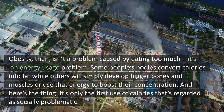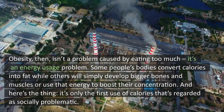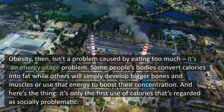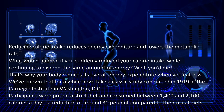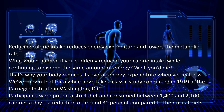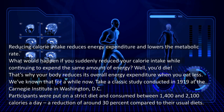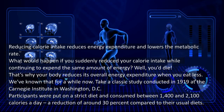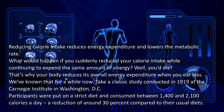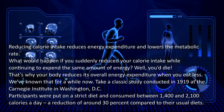Some people's bodies convert calories into fat while others will simply develop bigger bones and muscles or use that energy to boost their concentration. And here's the thing, it's only the first use of calories that's regarded as socially problematic. Reducing calorie intake reduces energy expenditure and lowers the metabolic rate. What would happen if you suddenly reduced your calorie intake while continuing to expend the same amount of energy? Well, you'd die. That's why your body reduces its overall energy expenditure when you eat less.